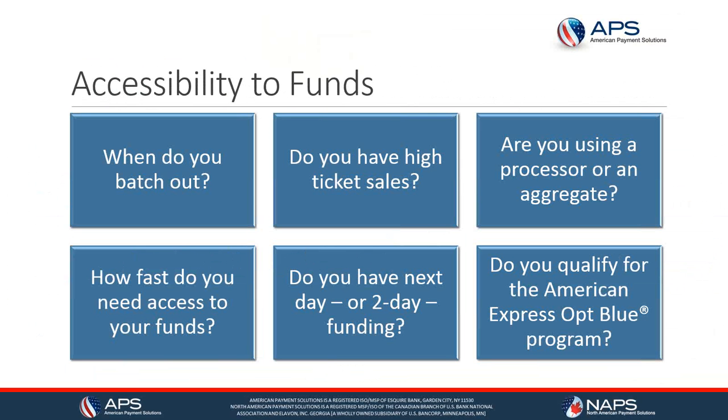This really comes through with American Express. There are a lot of questions on next day funding with Amex. So if you qualify for what's called the American Express OptBlue program, you can get American Express transactions the very next day with next day funding.